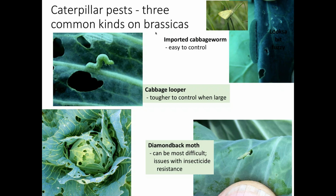That's because it's missing some legs in the middle of its body, so that's how it walks. And on the right-hand side is Diamondback moth with a little bit of the damage that's beginning there. The imported cabbage worm tends to be very, very easy to control. Most of the things we have work really, really well on that.